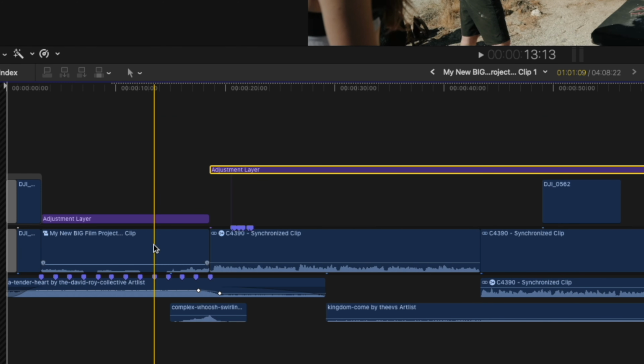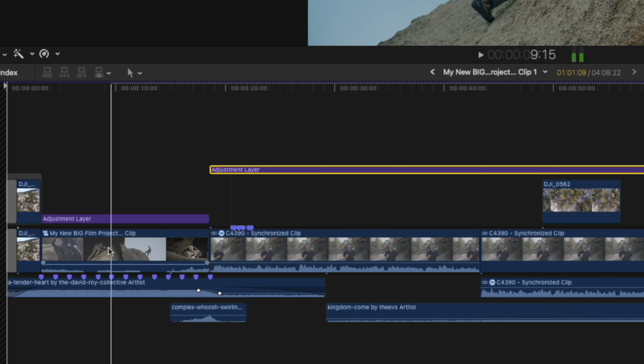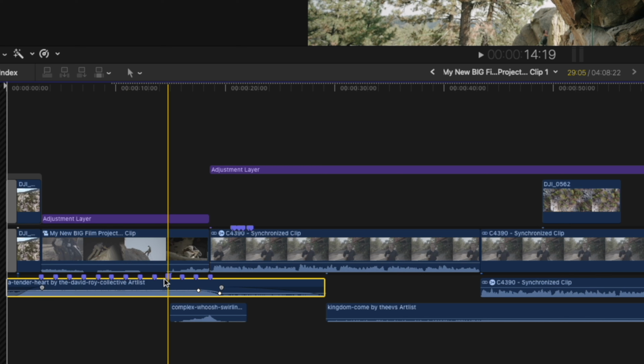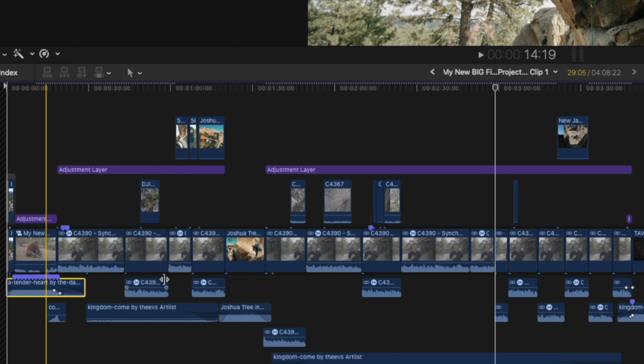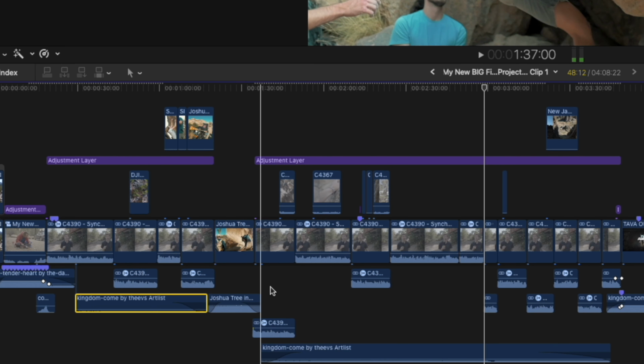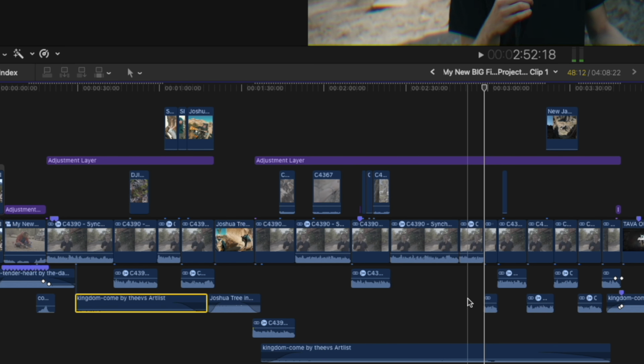Up here I have an intro sequence, just a little montage of video clips with some music underneath. I use markers to determine when I'm going to cut the videos to connect to the beat of the music, but that's essentially it. And I just have some underlaying tracks underneath the talking head sequences just to add a little bit more depth there.